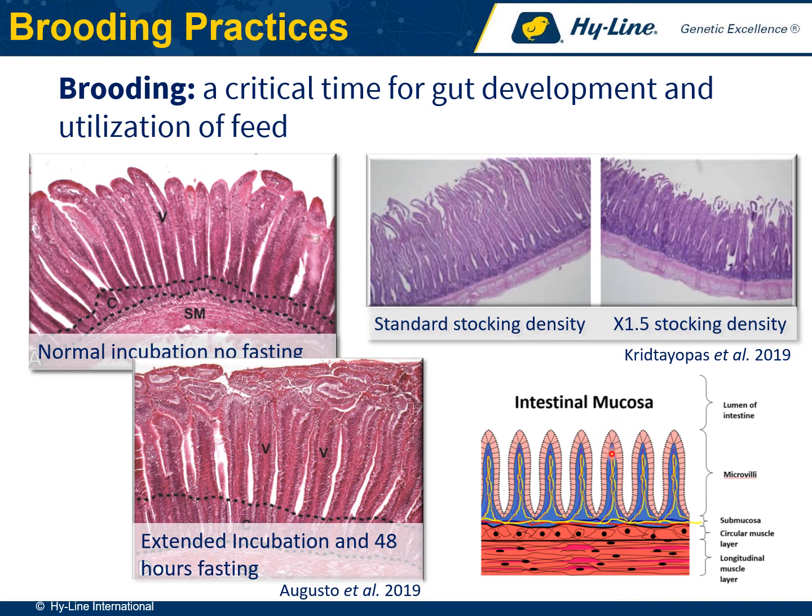Very well developed villi with lots of surface area to absorb nutrients. The images over here on the left show the impact of a combination of incubation conditions and access to feed on intestinal villi development. Villi from chicks from eggs incubated for a prolonged period and fasted had poor villi development relative to those that underwent normal incubation without any fasting. This will have an impact on nutrient absorption and then of course feed efficiency.